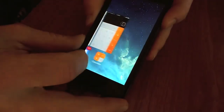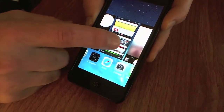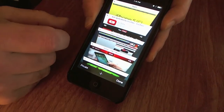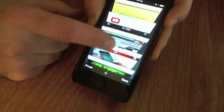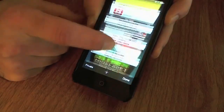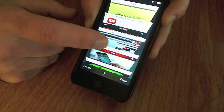I know I have Safari running somewhere over here. There's Safari right there. Now, Safari, when you open it up, it stacks your open web pages like this now. It used to be side by side. Now it's up and down. And you can see all of the pages that I have opened up in Safari.